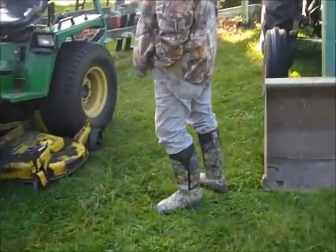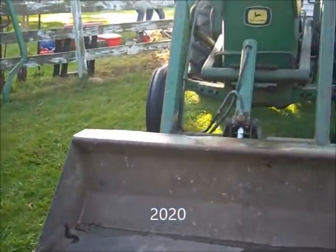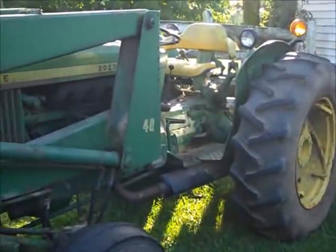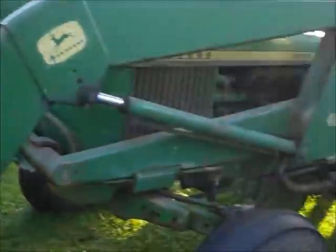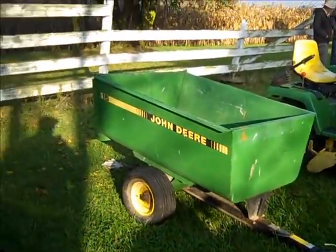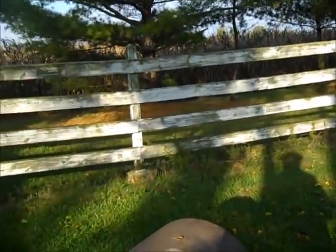755 diesel. And I think this is a 2010 diesel. And so we got a little bit of farm stuff here. And there's a roller. All right, now we'll go see some of this other stuff later.